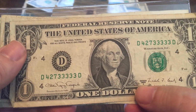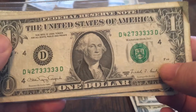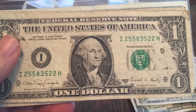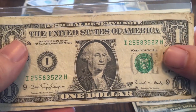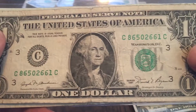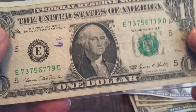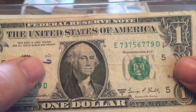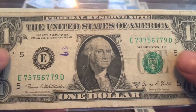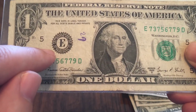Now, here is a 1988A, and it's got 5 of a kind. Not a web note, but still 88A, 5 of a kind on there. Another 88A, a little rough on the condition. 1981, so we're getting there. And the oldest note in the group, it's got a little bit of ink on it, unfortunately, is a 1969D. 1969 Series D, and it is from Richmond, Virginia.